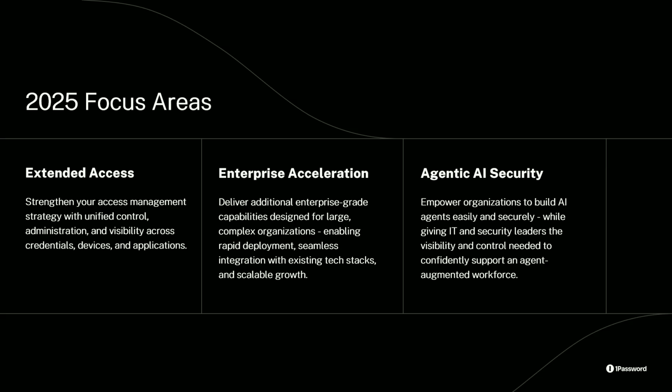And so also 2025 focus areas, that's just one glimpse of what we're working on. But with our extended access management opportunity, we're focused on more security features around device application governance and also enterprise acceleration. Again, increasing productivity by giving employees the tools they need to make the simple thing the secure thing. And then agentic AI security, obviously we're in the nascent stage here. There's a lot of exciting things going to happen in that area, and 1Password's hard at work at that as well. So you'll see more on that from us in the coming months.